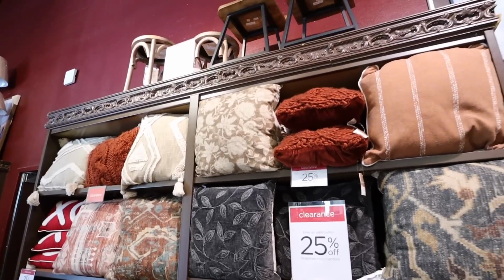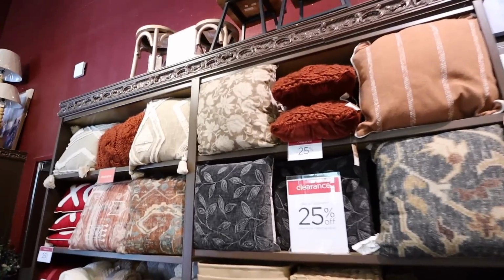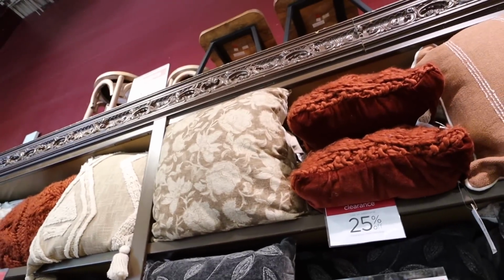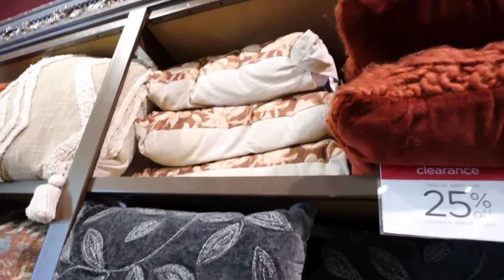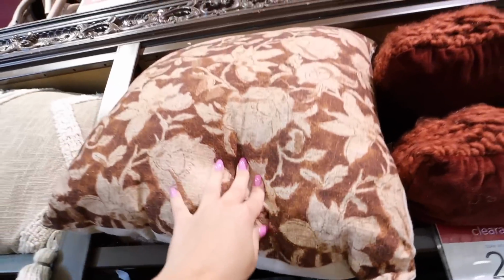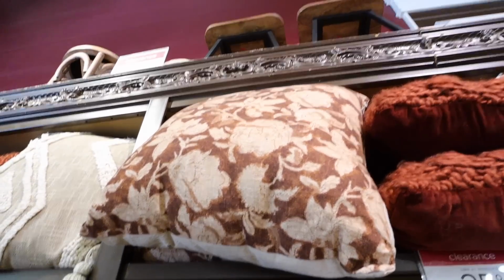A lot of these pillows would be great for some upcoming fall decorating. I did show these in my last Kirklands video. I did a Kirklands clearance video kind of recently. I have these pillows in my loft. You guys all love them. I'm so shocked to see that they still have some, but look, they have them in a rust color. And how pretty would this be for the fall? I might actually pick up two or three of these for my downstairs couch for some upcoming fall decorating.